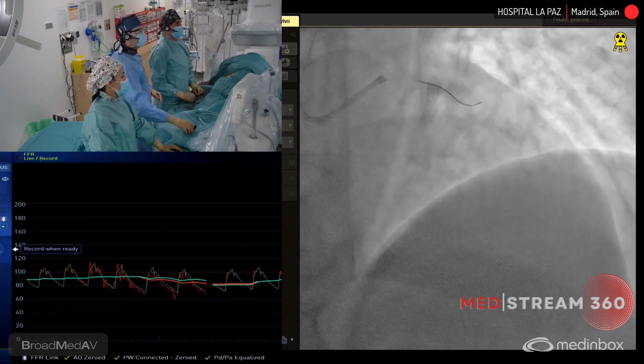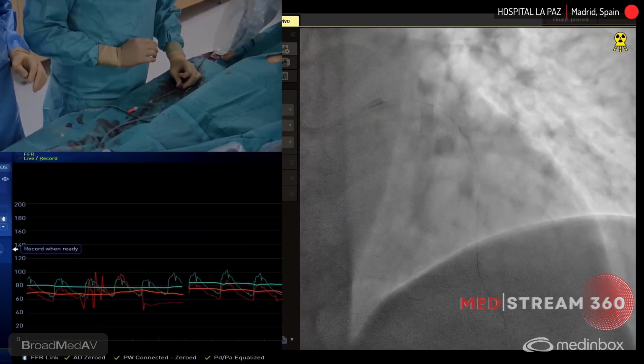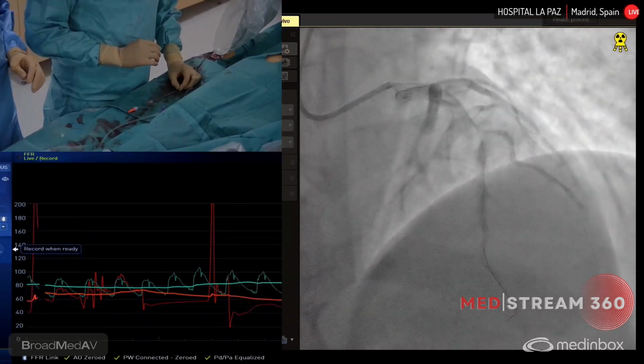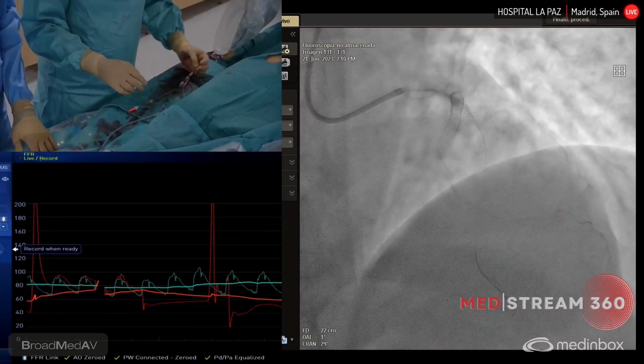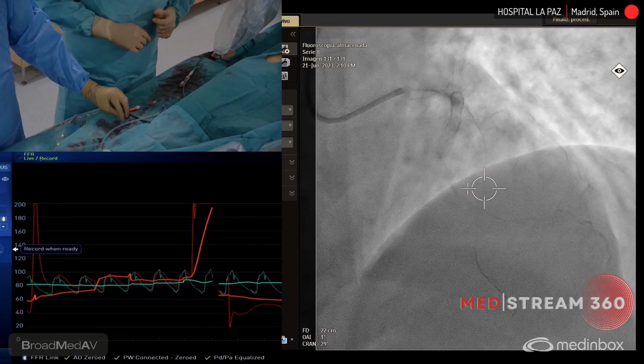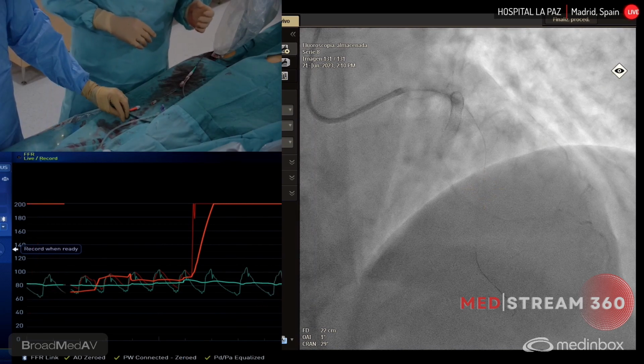So we're going to advance the wire. The OCT system is Abbott. What is your algorithm between selecting OCT and EBUS? So in this study, we are trying to select the vulnerable plaque. So they are using just OCT, no EBUS.